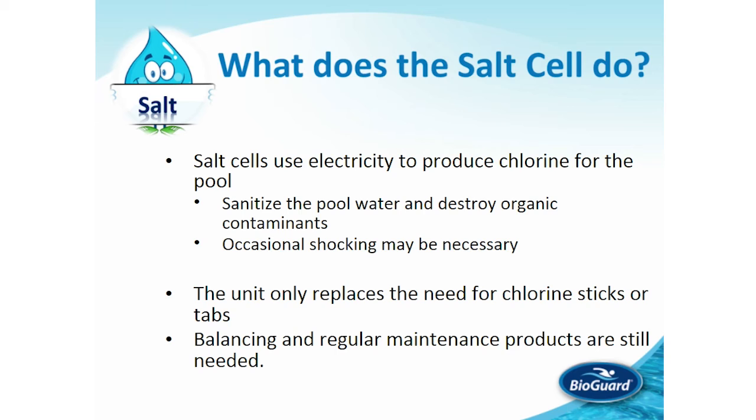And while you are creating sanitizer continuously, you may still need to shock the pool occasionally, and we actually recommend doing that on a fairly routine basis. So the salt generator only really replaces the need for the chlorine sticks or tabs. You're still going to need to balance the pool, and you're still going to need some regular maintenance products. So just make sure that with a salt pool, it's not just adding salt. You do still have to do some pool maintenance activities.